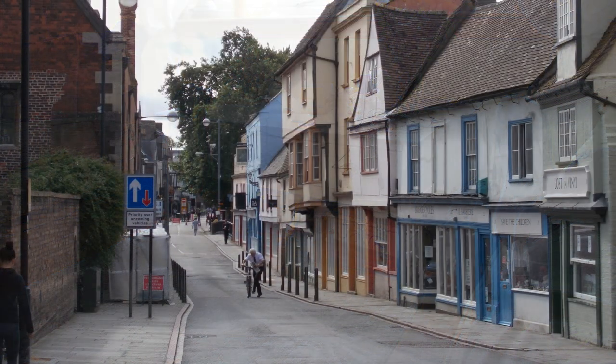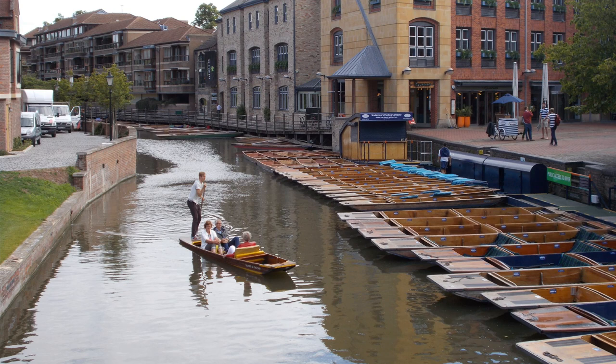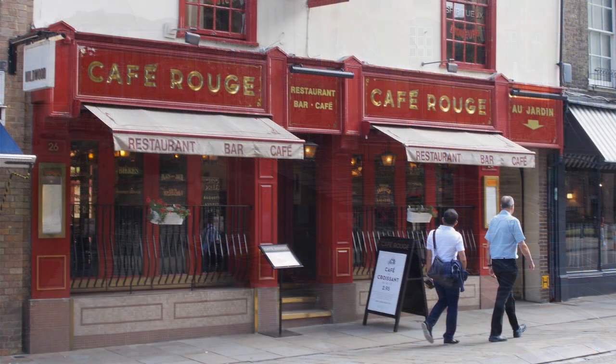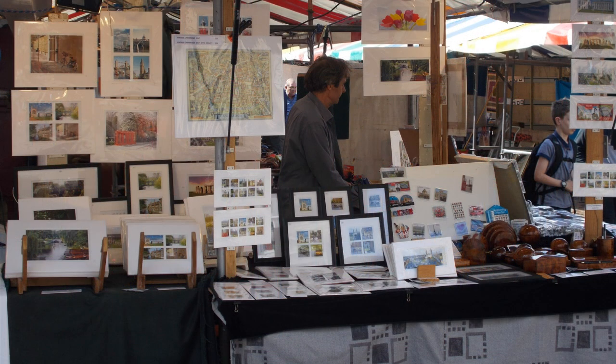A man is getting on a bicycle in the middle of the street with the old houses. The people in the boat are sightseeing in the city. The name of the cafe translated from French into English is the Red Cafe. The salesperson who owns the stall is selling lots of interesting pictures.